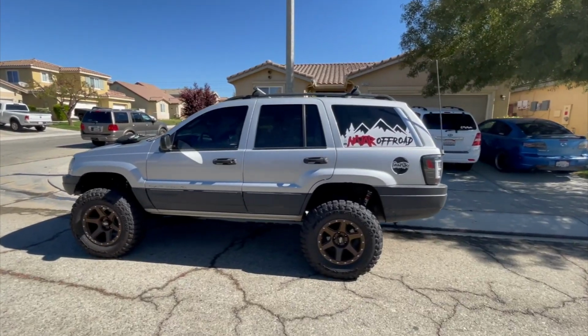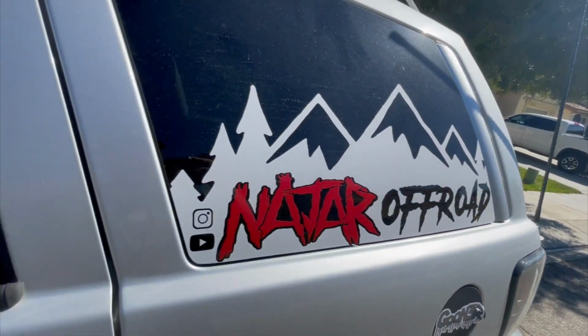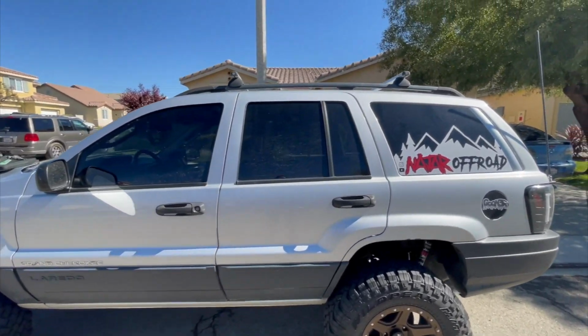That's exciting. So the guy who sold me the rooftop tent was nice enough to take it to my house. He had a trailer on his truck, so we just threw it on there. It did not fit in the back of the Jeep, and I was gonna put it on top, but he offered to give us a ride, so I went ahead and did that. So thank you to you if you're watching. I really appreciate that. Now with the rooftop tent, I'm gonna change the name to Najar Offroad. No, I'm kidding, but we have the rooftop tent now. I'm gonna get it installed probably this weekend. Well, I'm gonna install it myself this weekend.